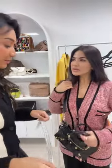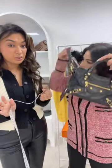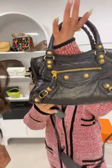Do you wear yours with the strap? I wear mine with the strap. I wear mine without the strap. Honestly, it's a bag that you can batter. Crossbody, yes, Coco, it does go crossbody.